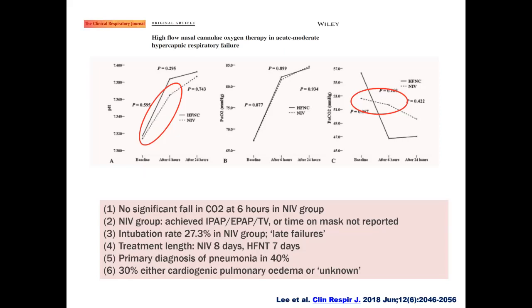The time on mask was not reported, and again the intubation rate, the NIV failure rate, was higher than we would expect. Of note, treatment length was also longer than we would expect, with NIV of 8 days and high flow of 7 days. Again, pneumonia was prevalent, but also cardiogenic pulmonary edema. So NIV is being employed in these scenarios outside of the setting that we know it's most effective in.